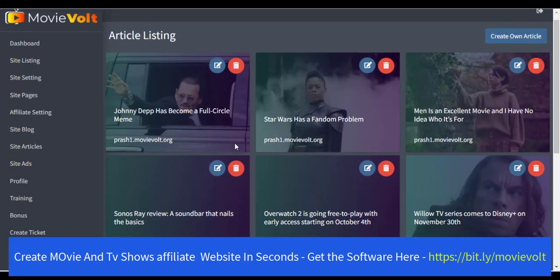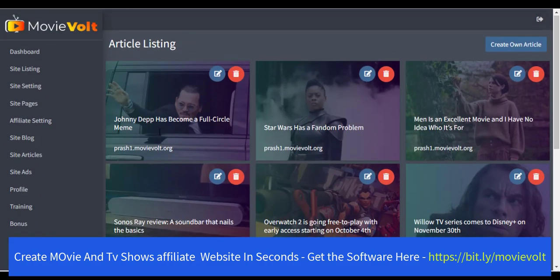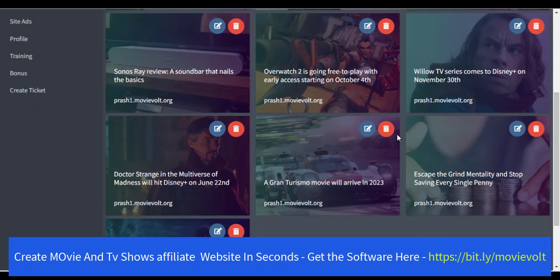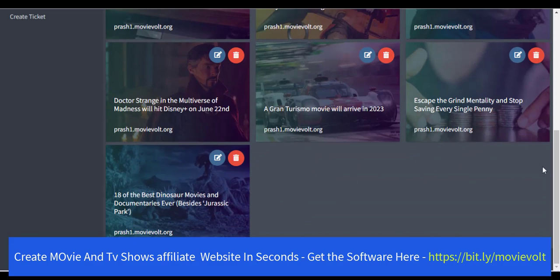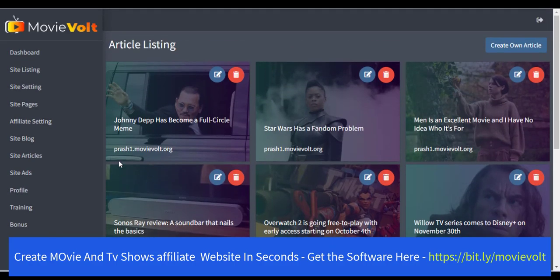Site articles are already being populated every time. I just made this website a few hours ago, and you can see that the news has started to come, and it will get populated out here. This will be very helpful for your SEO rankings. Once your site is fresh, your blog contents are being added, and the articles are being listed on your website using this news API key, you'll start seeing a good amount of traffic.